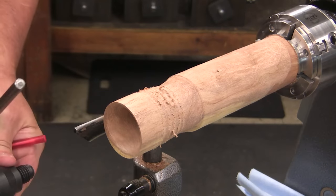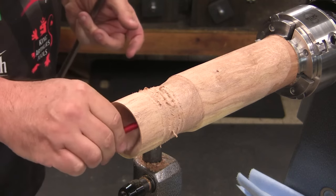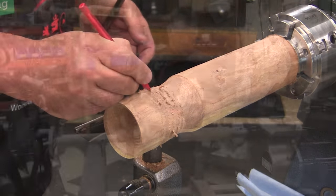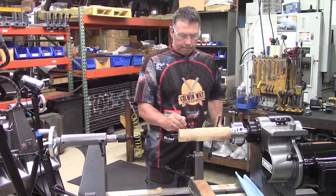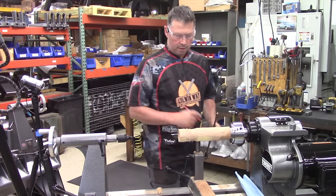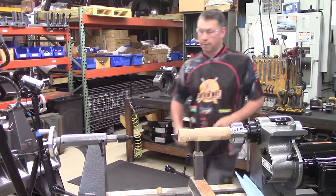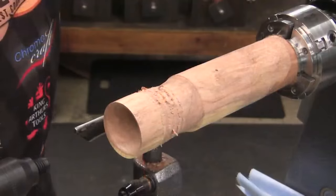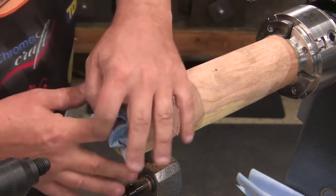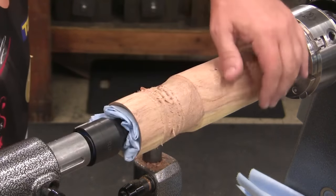Okay, let me just work out where I can go to safely. So we're down about, tend to go about 40 millimetres, which is around about an inch and a half. Okay, and that doesn't look much at this stage, but it will be when we start hollowing. That is actually quite a deep goblet. Don't forget, we're going to have a little bit of wall thickness as well. And we're just going to bring the tailstock center in, the live center.